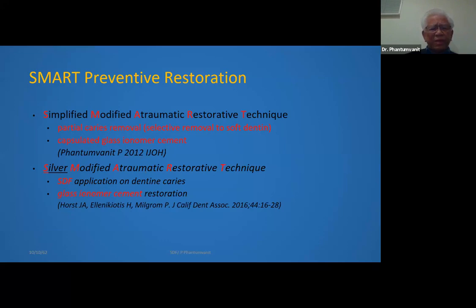As Professor Niederman mentioned also, whether these two steps are better or not, we have to prove it's better than just ART or better than just SDF or not. And it takes time to prove that.